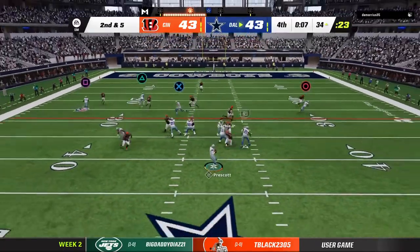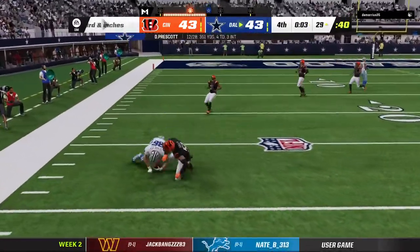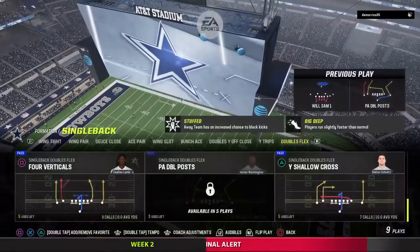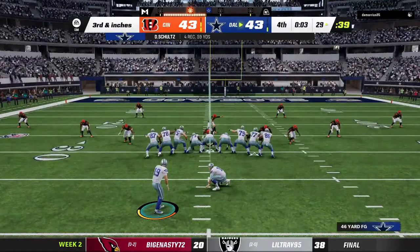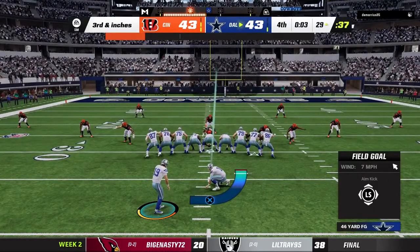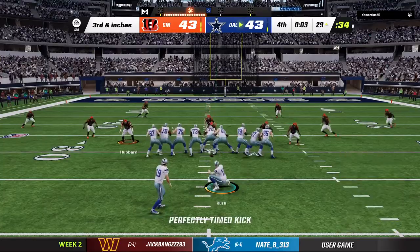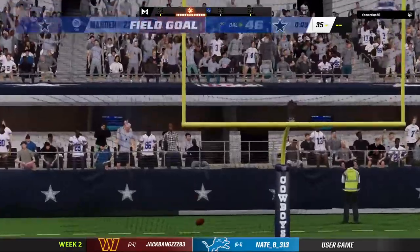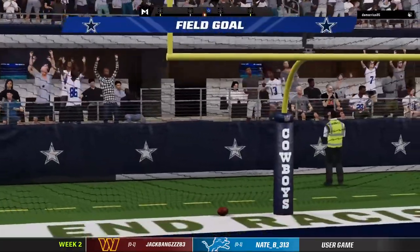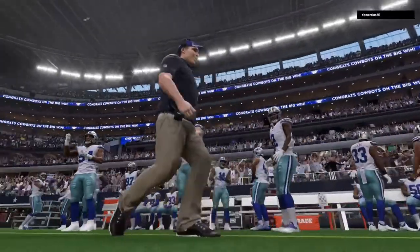Here's Dak. He's got his man, Schultz, coming across the formation. Now the timeout will be called, so they're in field goal range with 3 seconds left. And his kick is good. And it'll be a good time in Big D tonight. The Cowboys have won it.